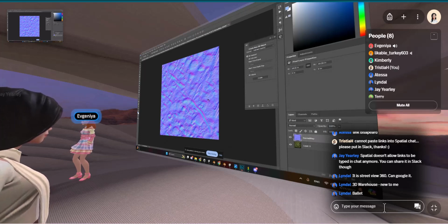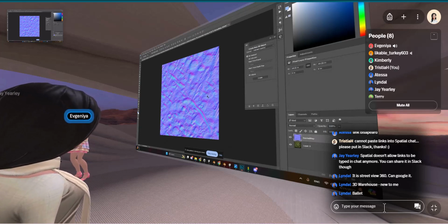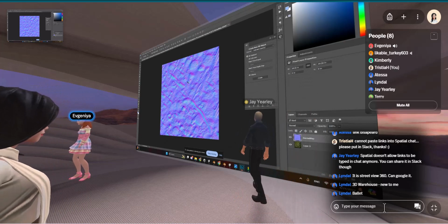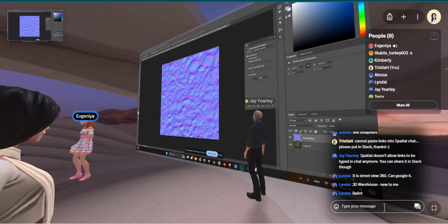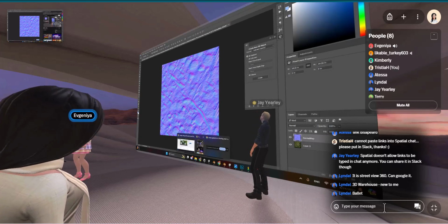I usually don't mess with that in Blender because it's just too complicated. Not complicated, but it's just several steps. I usually do it right in Unity, which I'm going to jump into in a minute. So that trick is actually very important. You want to always have it handy. Any questions?